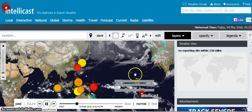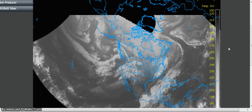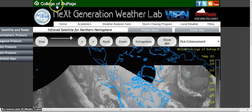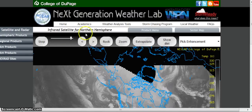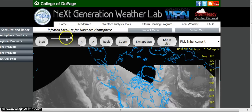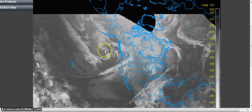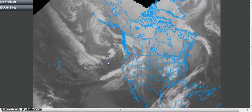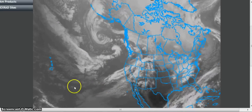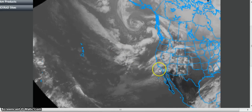All right, let's see if I can find anything similar anywhere else. Okay, I'm on College of DuPage, Next Generation Weather Lab. This is the hemispheric infrared satellite. I'm going to slow it down a little because certainly I have found more here. You'll see these lines that appear. That and that. Look at that.